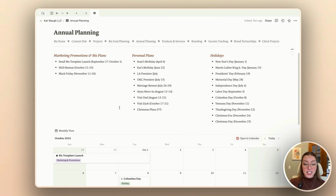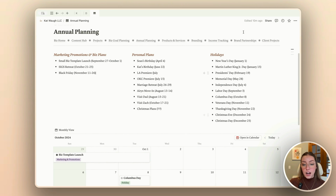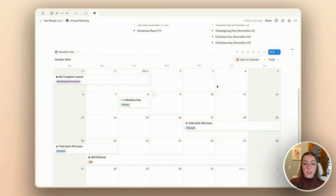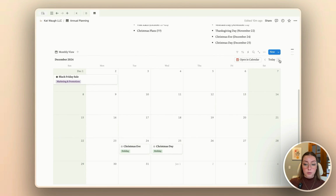So I always come in here and put in my holidays first for the year. Then I look at my personal plans and get those on the calendar. And then lastly, I fill in my marketing calendar and any business plans that I have. I put all of those into this annual planning calendar so I can reference them.